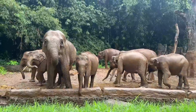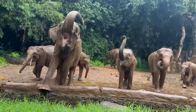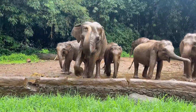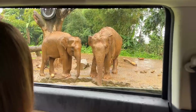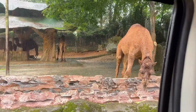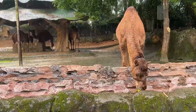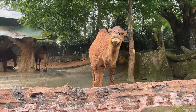The first animals I came across were elephants and camels. There were so many elephants, it seemed like a few families were gathered there. And yes, I managed to toss them some bananas and carrots. It wasn't as easy as I thought, since they weren't very close, but I made it. The camels, on the other hand, were closer and looked very curious about the food.